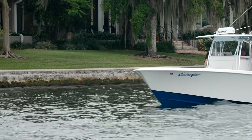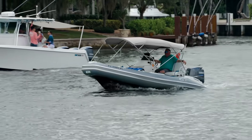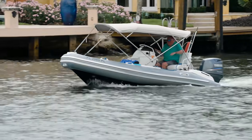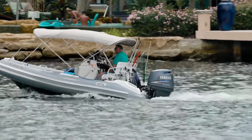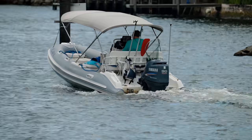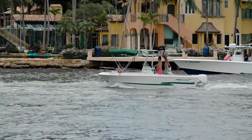Let's see what we got over here, my friends. We got a little Nautica. Looks like a 13.5 Nautica, if I had to guess. I love restoring those boats, guys. Wow, he's got a 90 on it. That might be a 15. Yeah, it's a 15. Damn. Wow. Yeah, it's a 15 wide body.